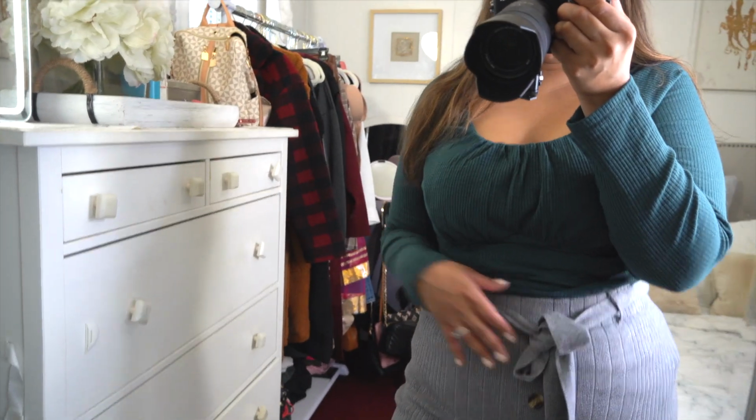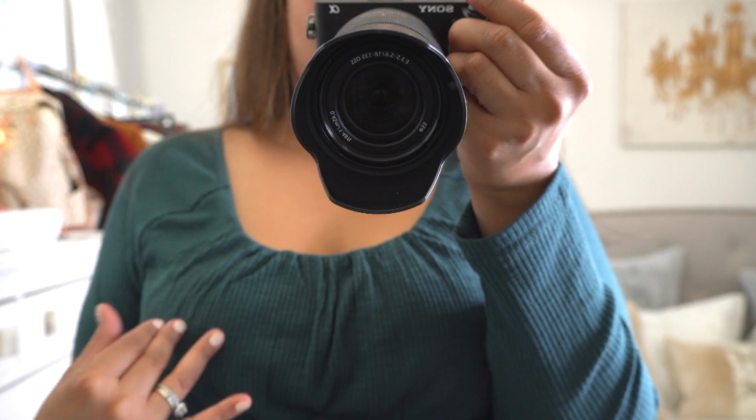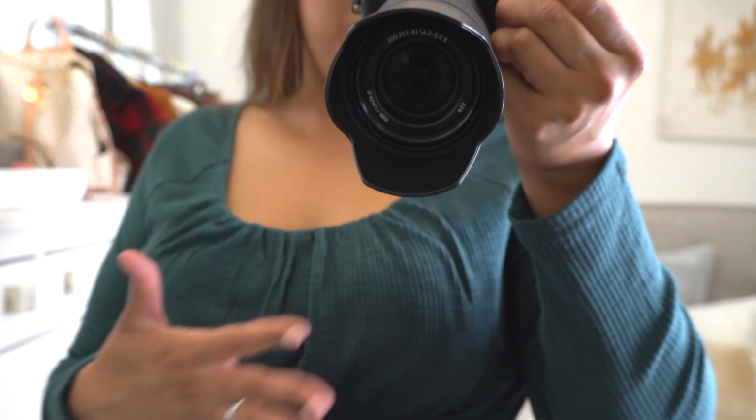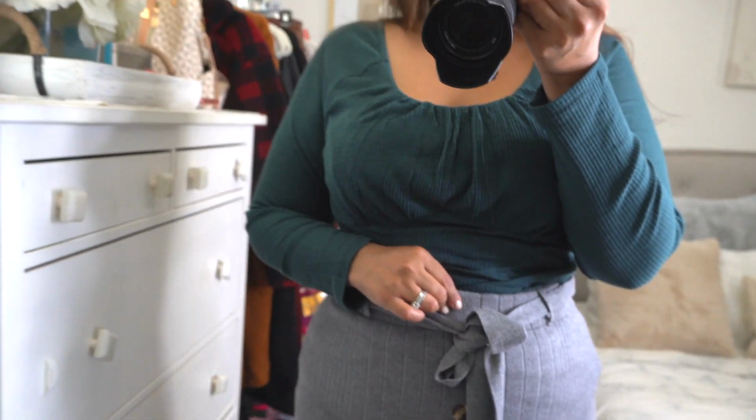That's the only thing I changed. This top is definitely on the thicker side. It's comfortable, it's stretchy. I love this top because of the neckline right here. As you can see, it's a little bit pleated, it's stitched that way, so I love that. And I do have it tucked into the skirt, but I do want to show you what it looks like untucked because it's a little bit different than your average top.